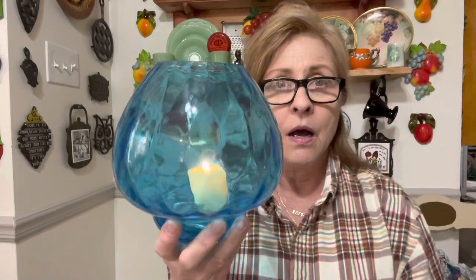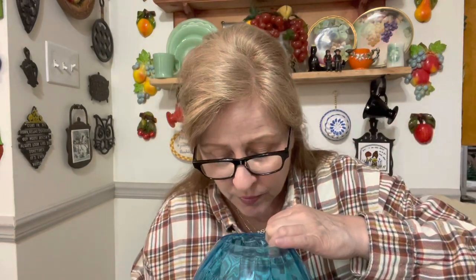I also got, and of course because of the color, this is a Party Light candle globe. Wow. Isn't that gorgeous? It looks like Empoli glass. Wow. Amazing. That is beautiful, and it's big. Blow that out for now.